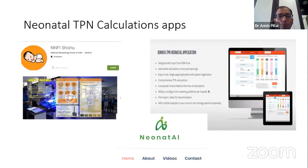There are these 3-4 apps. Actually, there are many apps. These three are well made, popular apps. The NNF has created an app, NNFI issue, that has a TPN calculator. Neonate AI, meaning artificial intelligence Neonate, is by one of my colleagues, Dr. Venkat. This also has a very good TPN calculator. And Umesh Vaidya sir in Pune has created the Kimaya TPN neonatal application.